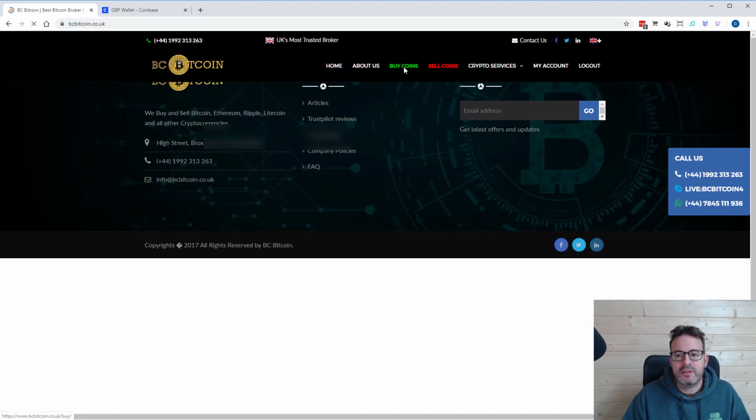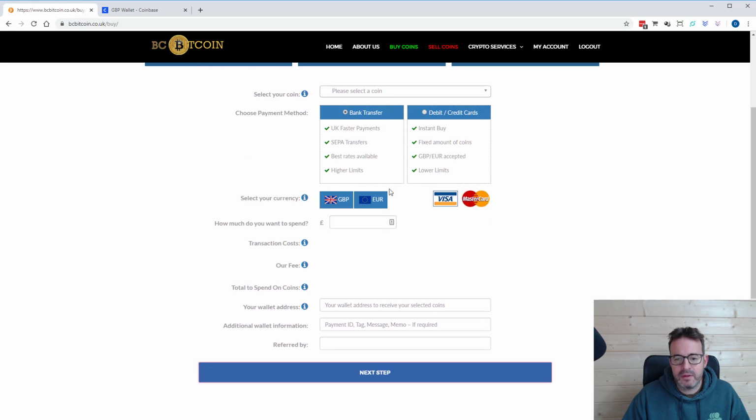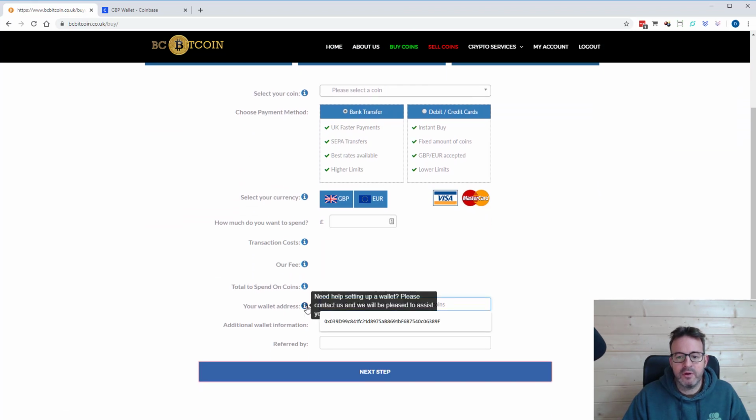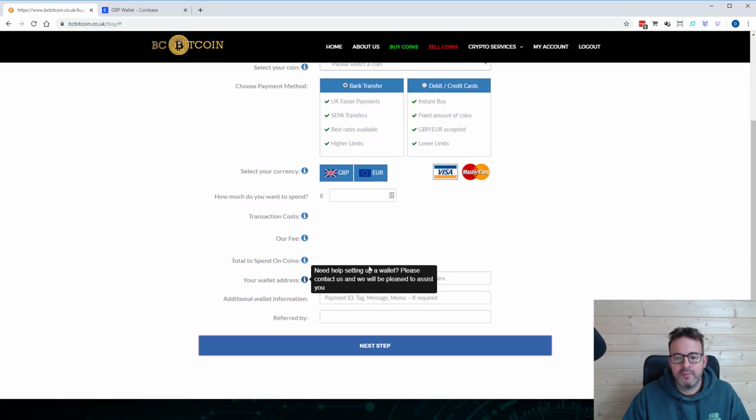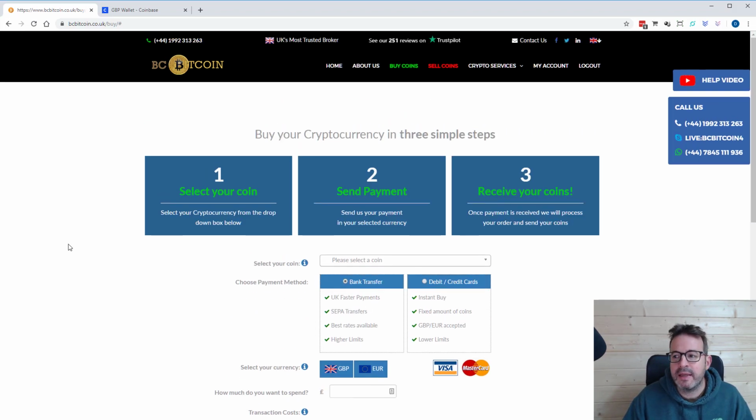your wallet address. So if we go back to the buy coins page, you can see here towards the bottom you have to put in your wallet address. It says, need help setting up a wallet, please contact us and we will be pleased to assist you. I have noticed a few times since I've been on the site, this sort of online help thing has popped up a couple of times asking me if I need any information.